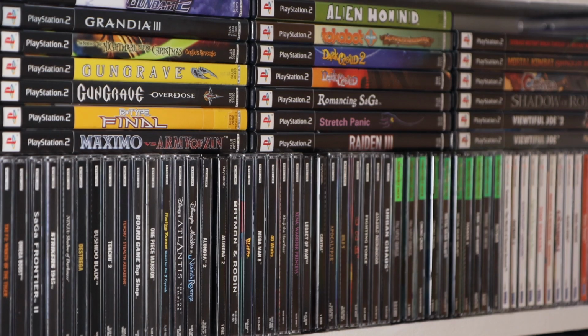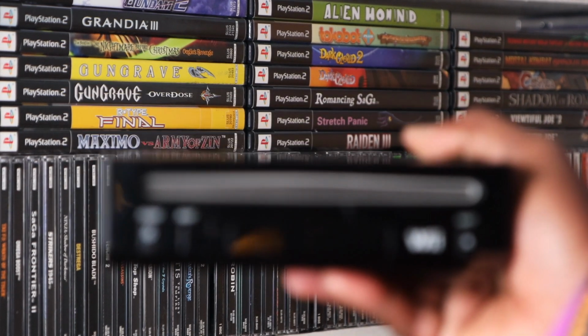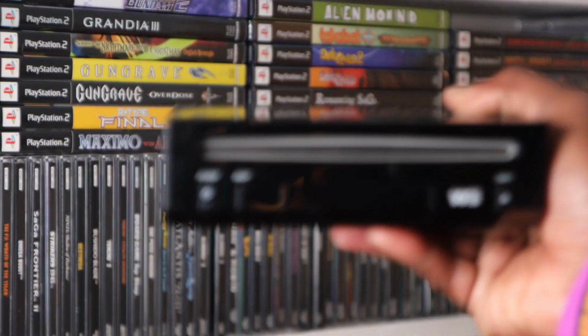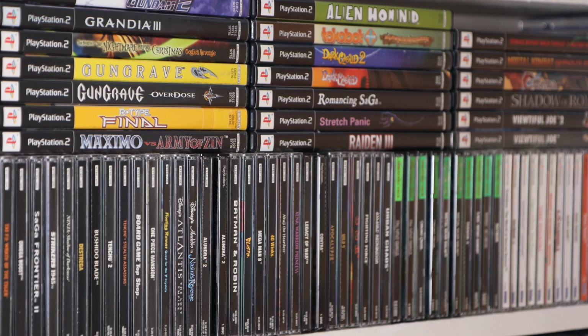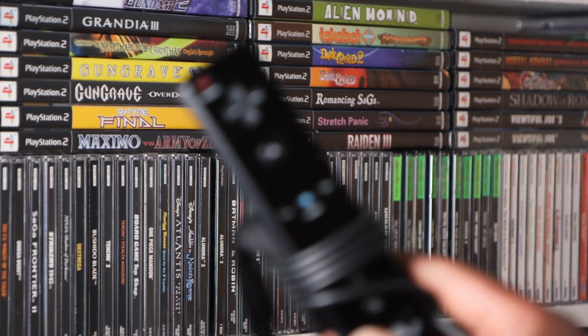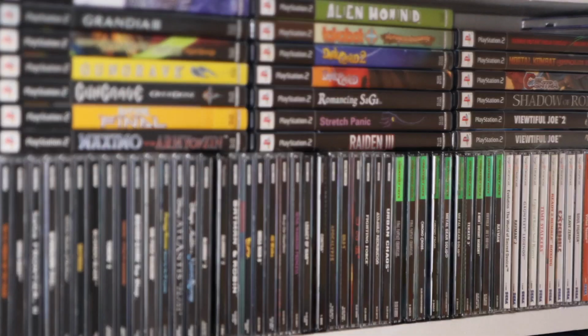And then also at the thrift store, ran into a black Wii. So pretty neat whenever you can run into a Wii. So pick that up. Pretty basic, just a black Wii. And then also was able to get the Wii remote and the nunchucks to go with it. So was able to pick that up. All right. And that does it for the thrift store stuff.